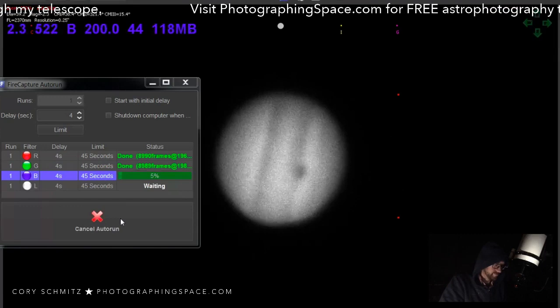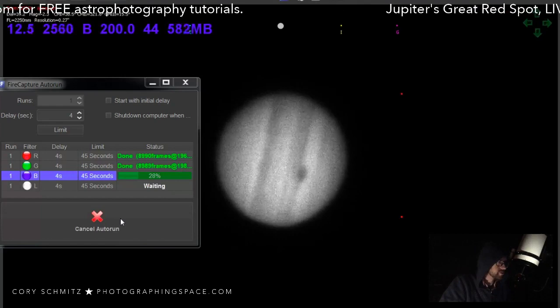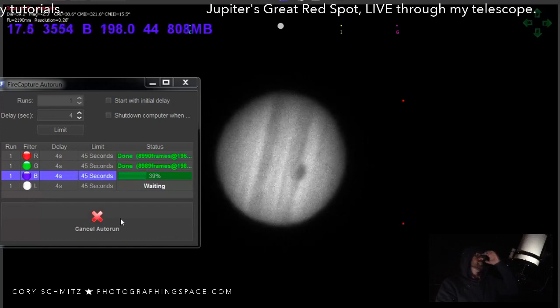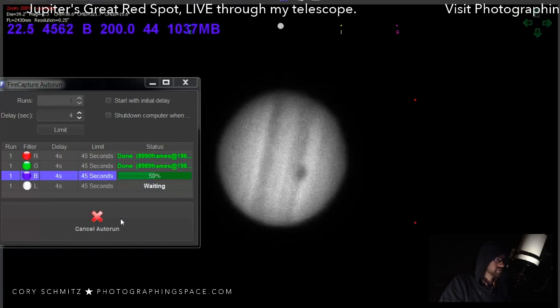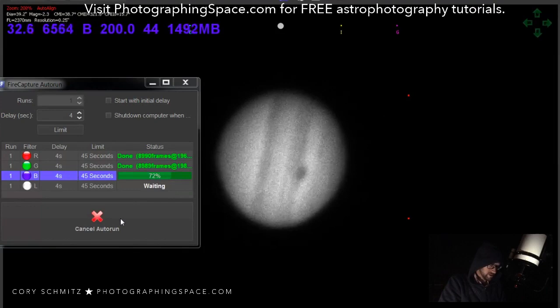Let's see any other questions that I missed. I just don't want this to screw up again. Are we losing something? No, it's still looking pretty good. Oh, this looks great. Things are looking good. See, you have to worry about the histogram. You have to worry about the mount screwing up. It's worth it, though.